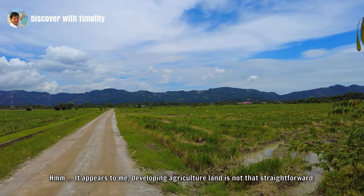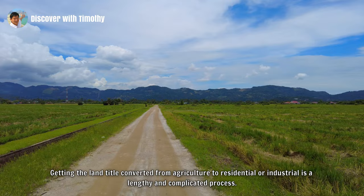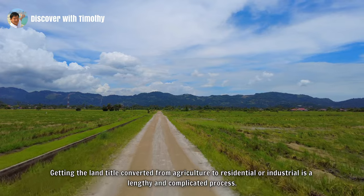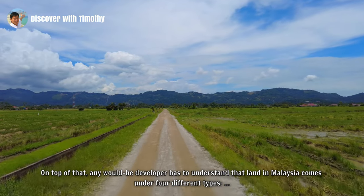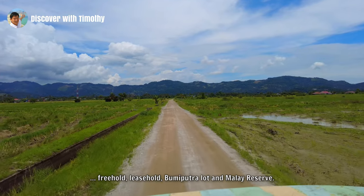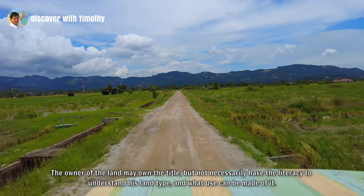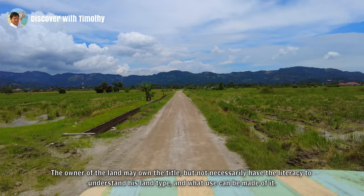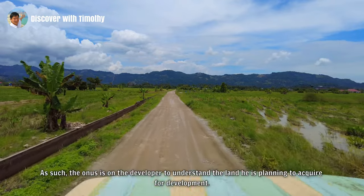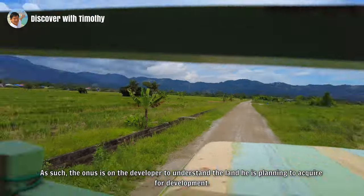It appears to me developing agriculture land is not that straightforward. Getting the land title converted from agriculture to residential or industrial is a lengthy and complicated process. On top of that, any would-be developer has to understand that land in Malaysia comes under four different types: freehold, leasehold, bumiputra lot, and Malay reserve. The owner of the land may own the title, but not necessarily have the literacy to understand his land type and what use can be made of it. As such, the onus is on the developer to understand the land he is planning to acquire for development.